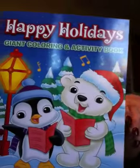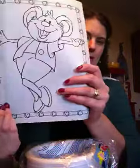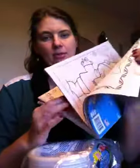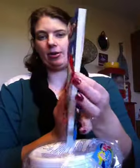We picked up this coloring book, we needed some for Christmas. I like this one because they were nice, big pictures. They have some other ones, but I didn't think the pictures were as big. And the coloring book is pretty thick, too.